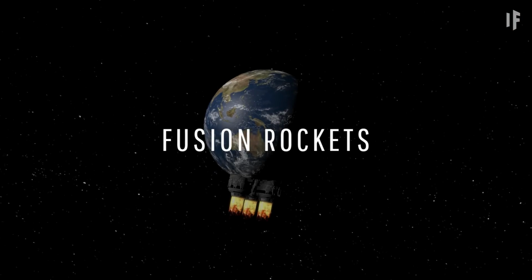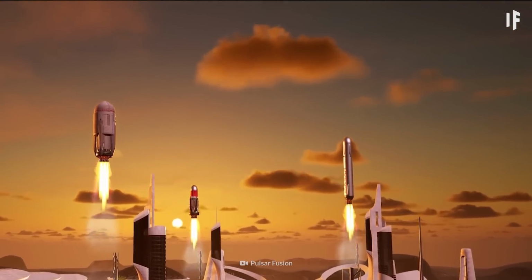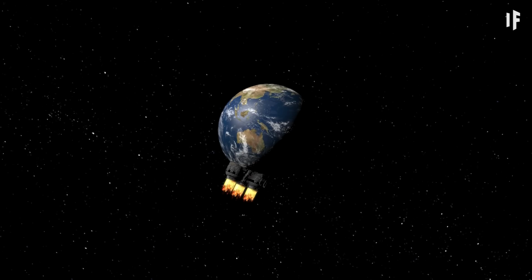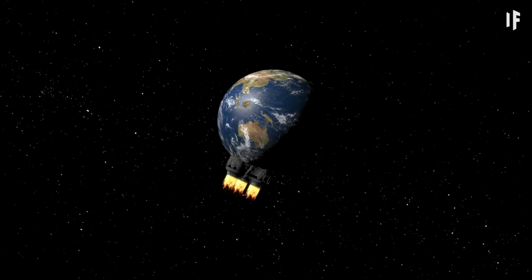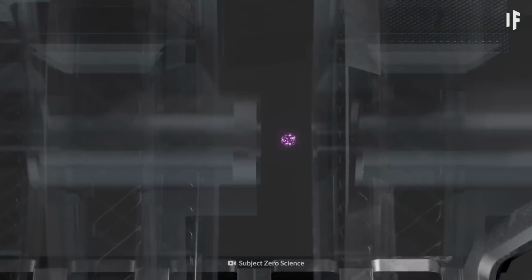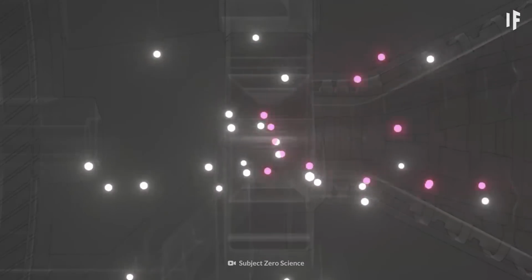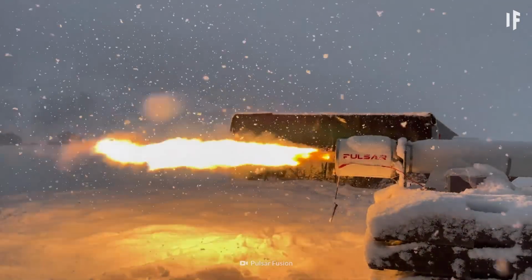Fusion rockets. For this, you'd need to jump on board a concept that's only a work in progress. Earth's trip would be powered by the same process that powers our own sun. Instead of chemical reactions, fusion rockets would rely on the nuclear fusion of 2 or more hydrogen atoms to form helium. At the very least, these rockets would be twice as efficient as chemical rockets.